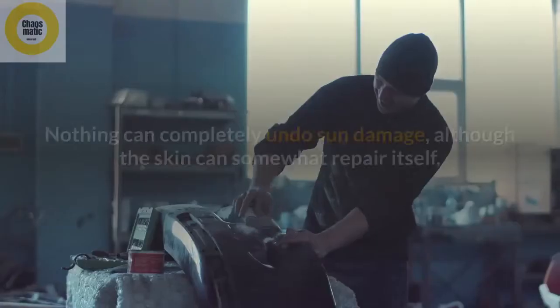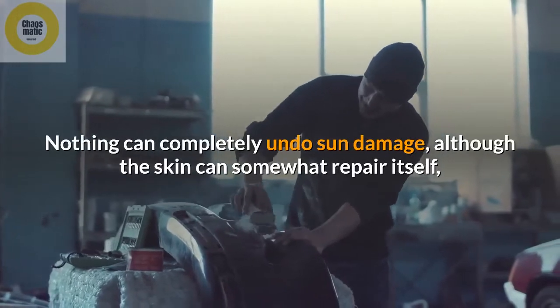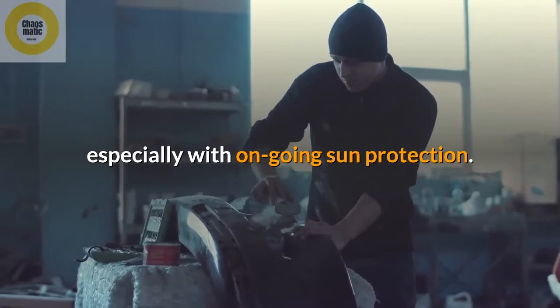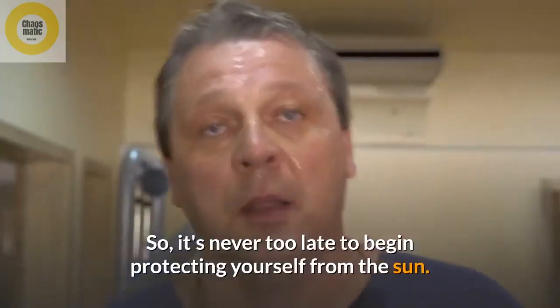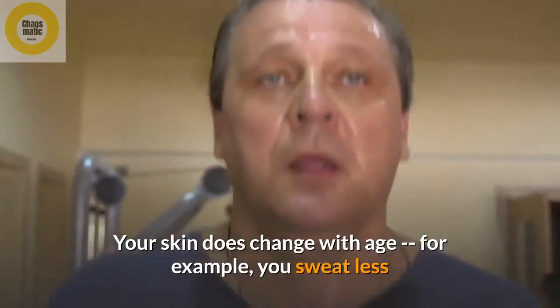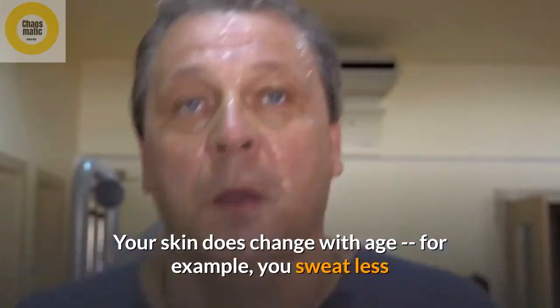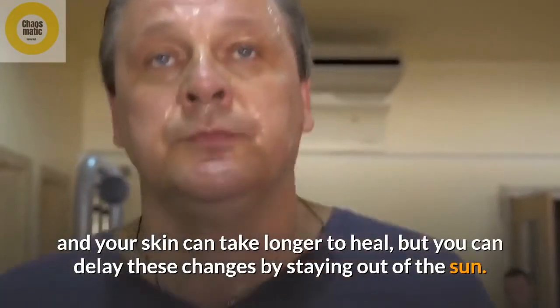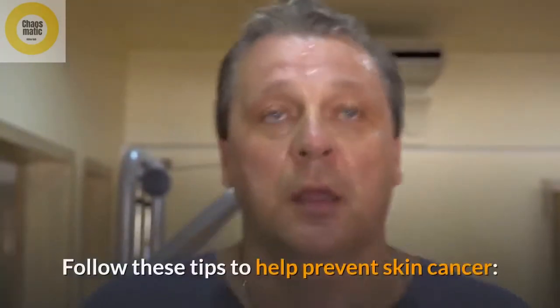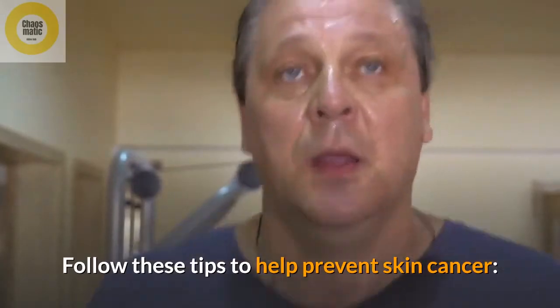How can I help prevent skin cancer? Nothing can completely undo sun damage, although the skin can somewhat repair itself, especially with ongoing sun protection. So, it's never too late to begin protecting yourself from the sun. Your skin does change with age. For example, you sweat less and your skin can take longer to heal, but you can delay these changes by staying out of the sun. Follow these tips to help prevent skin cancer.